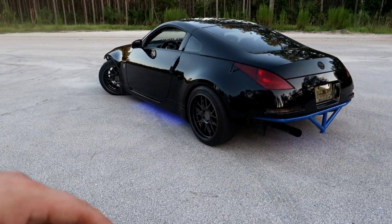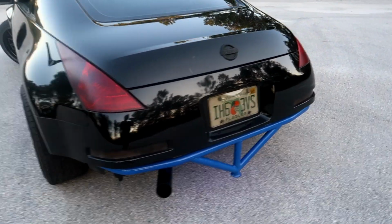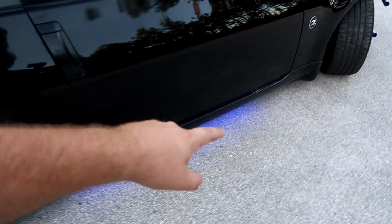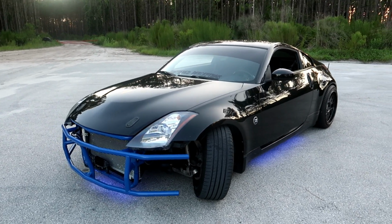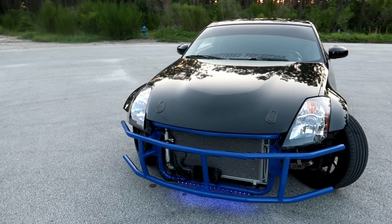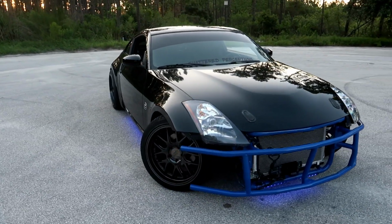So having some lights on it brings some attention to it, which is pretty cool, and it kind of ties in with the bash bars being blue. So I think they complement the car really well. You can see them even during the day, they're not too bad. There's a lot more he's going to be doing to it, like a roll cage and such, and probably racing seats and definitely a custom steering wheel. But so far this thing is looking so sinister.